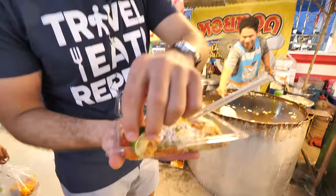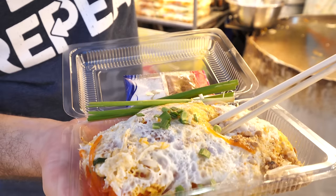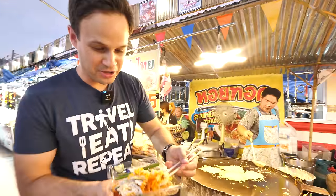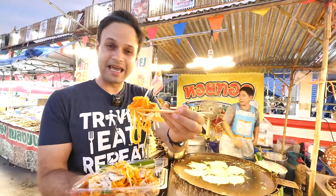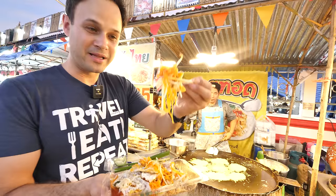Let's try it out. Look at this, we got a street Pad Thai. It's like egg wrapped. You can see he makes a layer of egg on the bottom and then puts the noodles on top. Wow. Squeeze some lime. There's also chili and sugar. Let's just try it. Oh, peanuts in there. And take a look at these noodles. You can actually see they're orange from palm sugar and tamarind. So it's gonna be slightly tangy and also maybe a little sweet. There's sugar if we want it more sweet, but let's try it out.